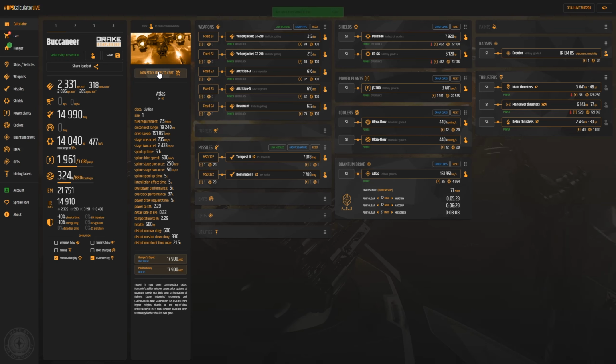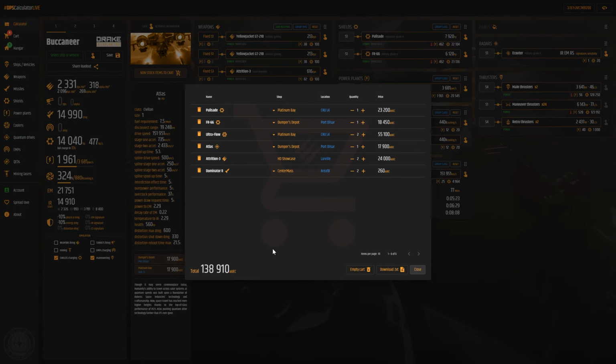Let's see how much it costs to do this upgrade. Go into our cart, and there we go. We're looking at 138,910 Alpha UEC. So really cheap to upgrade. The ship itself is pretty darn cheap. All in all, you can have a great time with the Drake Buccaneer. It's a cool little ship. If you want to do like light dogfighter gameplay and take on some of those combat missions, it's really fun. Great little ship. I've liked that ship for a long time.